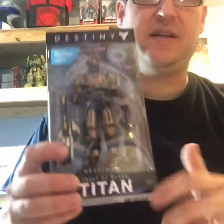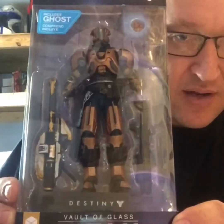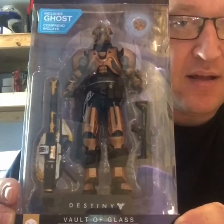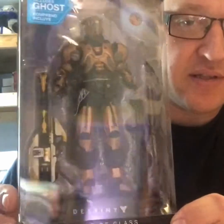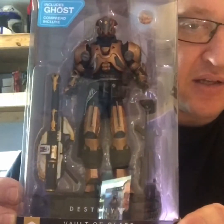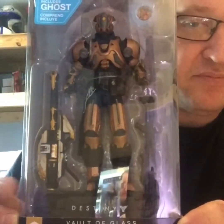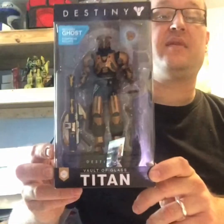So that was cool. And then I went down to GameStop, and I'm a big fan of Destiny, and I picked up the Titan. This was $20, but you know what? You're not going to find this in a discount store, so might as well pay it. Cool character. It's McFarlane. He always does a good job on stuff here lately. Everything's just highly detailed. Love this game. Love this particular class of character. Anyways, pretty cool. Can't argue with it.